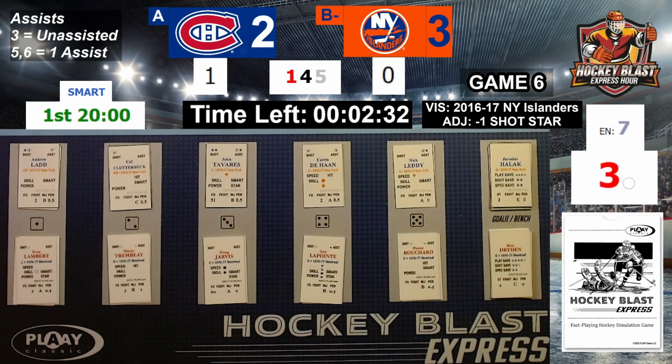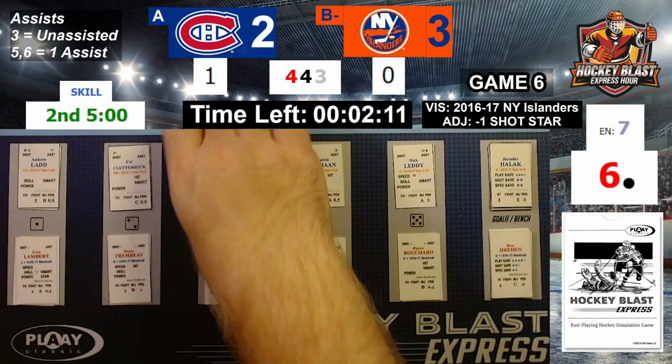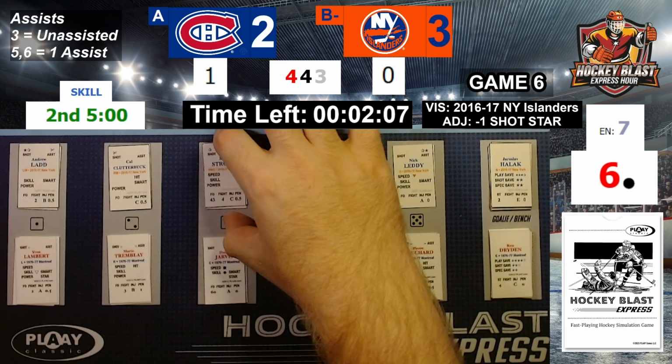Let's go to the second with the Habs up 1-0. Quality check to begin the second period here between players 4 and 3. That's Guy Lapointe and John Tavares. We're looking for the quality of skill. Both Lapointe and Tavares have skill. And that's going to do it for this segment as we continue on to the next one.